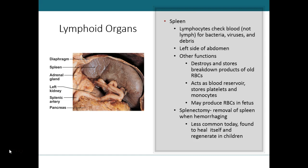Blood flowing into the spleen through the splenic artery is going to come in contact with B cells and T cells that carry out the immune function. So the spleen is going to filter the blood, but it does so using immune system cells. Macrophages destroy pathogens by phagocytosis.